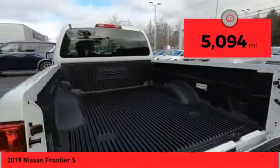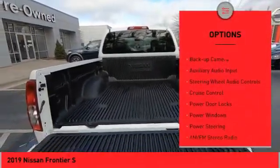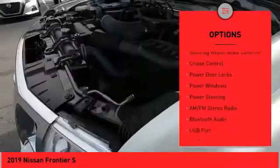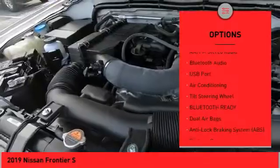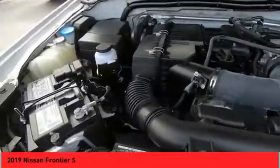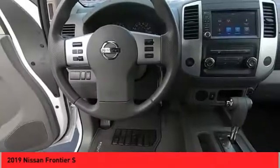Here are some of this vehicle's great options: bed liner, traction control system, wheel covers, backup camera, auxiliary audio input, steering wheel audio controls, cruise control, power door locks, power windows, power steering. Come take a test drive today.